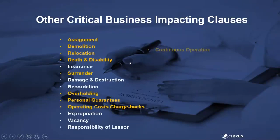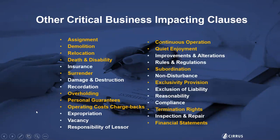So what are some of the other critical business impacting clauses that we see? Now, I'm not going to go through every single provision just for the interest of time. Some will have a demolition provision in place. Some will have a relocation clause as well. It's just important that you understand if you do have, and there's plenty of leases that will have a relocation or a demolition clause in it, that doesn't mean that you can't sell the practice. It doesn't mean that you can't continue to work, but you need to understand, what does that actually mean?